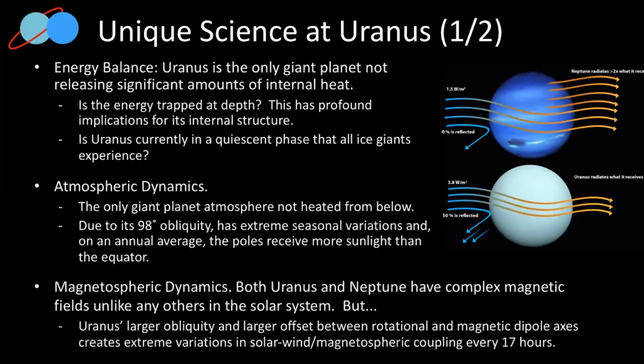Similarly, Uranus is a unique laboratory for magnetospheric studies. Both Uranus and Neptune have extremely complex, fascinating magnetic fields. But Uranus, again, because of its tilt, its planetary magnetic field goes from being aligned with the solar wind to being anti-aligned and then back to being aligned every 17 hours.